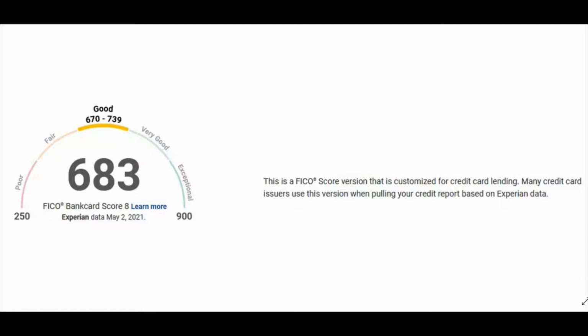Just say you had another inquiry, or let's say that you were late, or an address change happened, or your utilization went up. And your utilization and your payment history are the ones that are going to impact your credit the most. Your payment history is 35%, and your utilization is 30%. And your utilization is basically just what the credit card is reporting, as opposed to your credit limit.